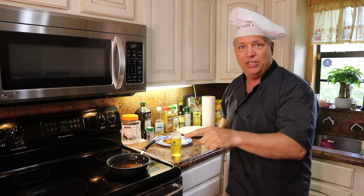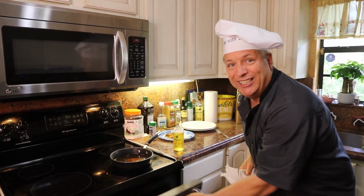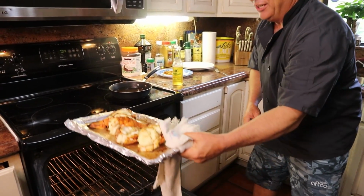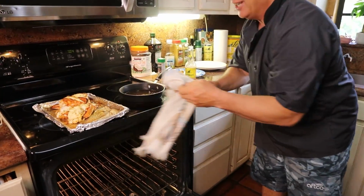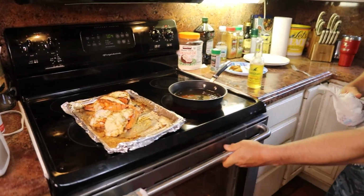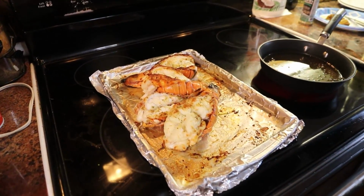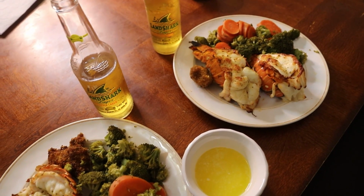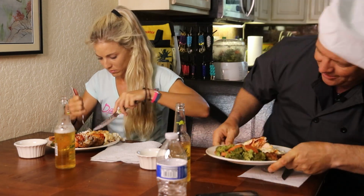Anyway, so these tails are ready. Took a look at these. Look at that. So look at close on that. That's some good stuff. Let's take over the table for a delicious lobster meal.